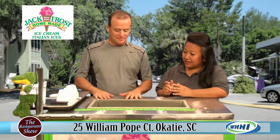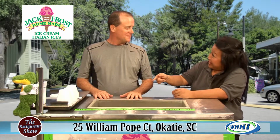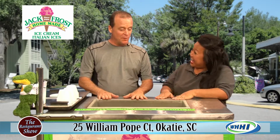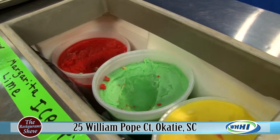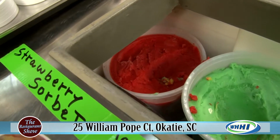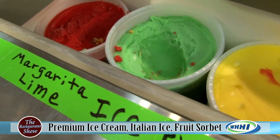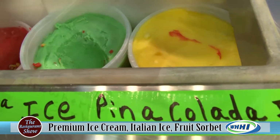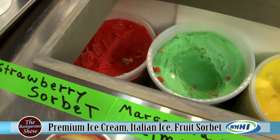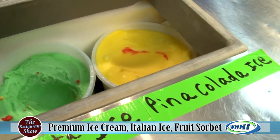I love it. I gotta teach my kids that. So when they say I want something healthy, I'm like, eat sorbet. Well, these are healthy. These are the items that are dairy-free, fat-free, cholesterol-free, and gluten-free. So it hits all of the bad things and makes them all good. Absolutely. The only ingredients in the Italian ice are water, fruit, sugar, and gum. No high fructose corn syrup. And then we add fruit, and that's how we get the sorbet.